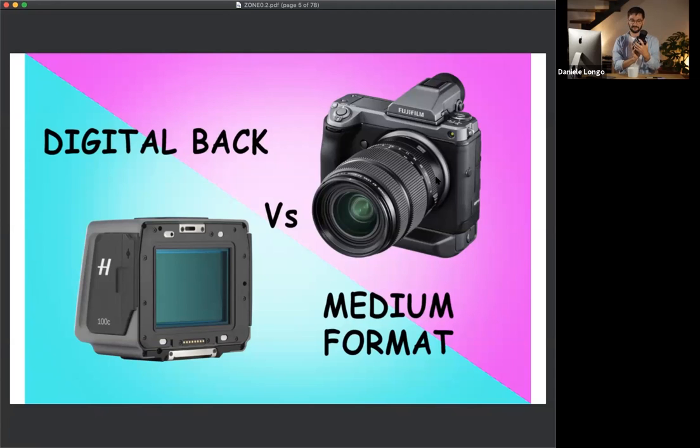Is it an ideal solution? Probably not, and there's a very technical reason why that might not be the best, but it definitely will let me use my own system with a digital back. And for a lot of people, that's a great thing. That's a really great thing.